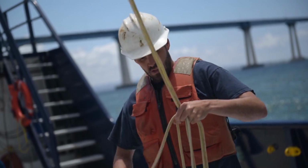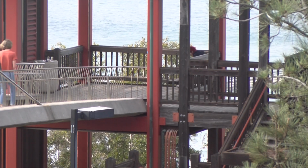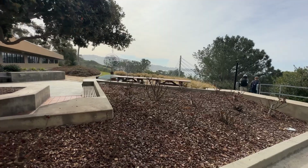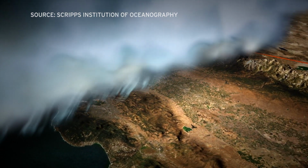The same kind of monitoring devices are released on land, often from Scripps Pier, to monitor atmospheric rivers as they move across the land. Anna Wilson is the Atmospheric River Reconnaissance Coordinator for the Scripps Institution of Oceanography. And what we've been able to learn from that is exactly how intense these storms are, how they're oriented, and how fast they're moving.